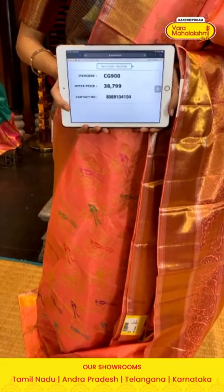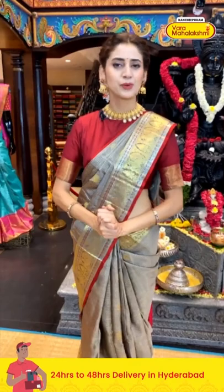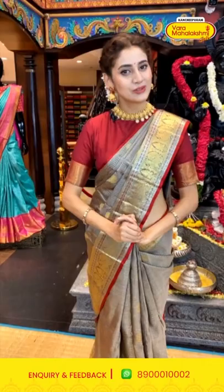Now before moving on to the next saree, let me just thank a very very dear customer, Abhilasha ji. Thank you so much for loving the collection. In fact, I am loving showing these beautiful sarees to you, because each and every saree is so unique and I love to tell you details of very unique designs and the lovely color combinations. Now let's have a look at the next one.